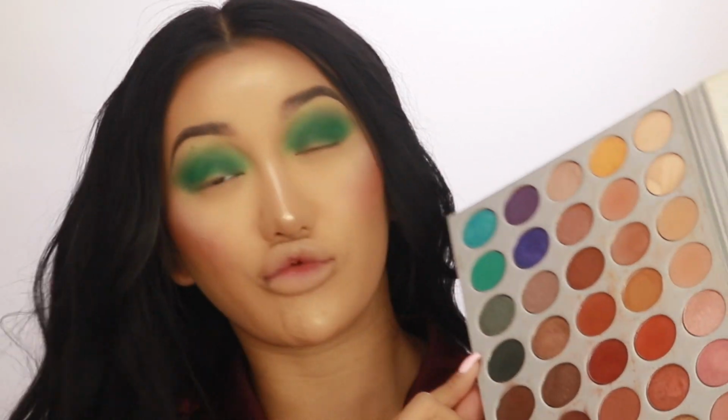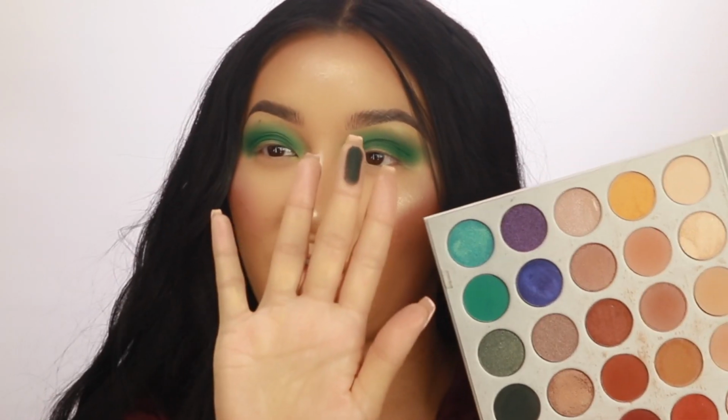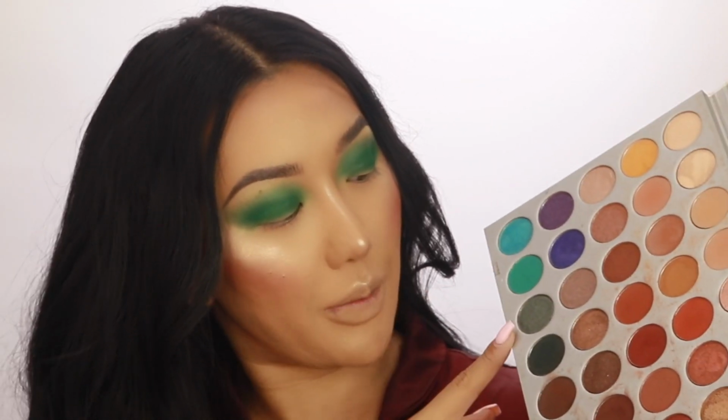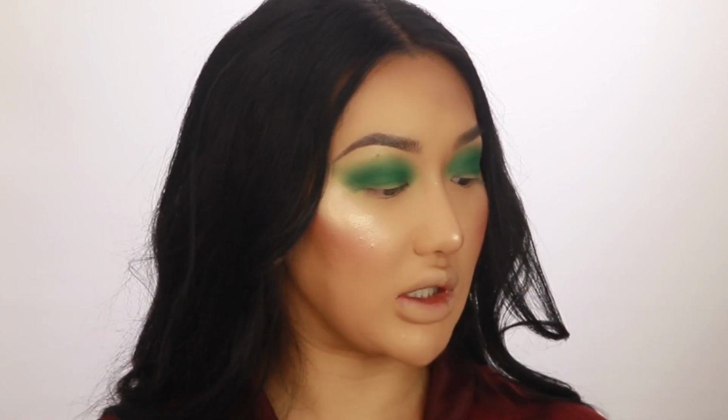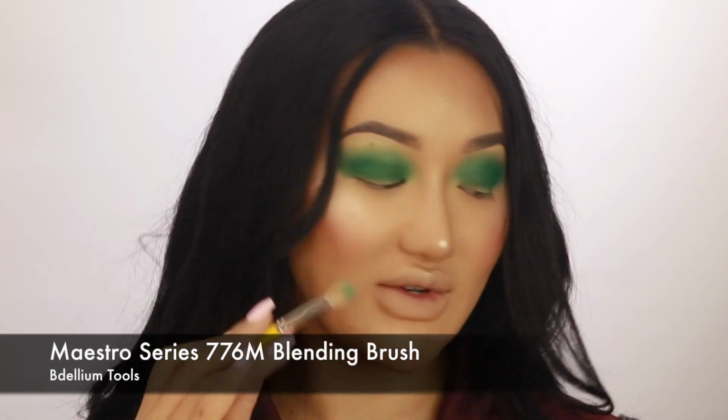This shade looks like a really, really dark greeny kind of shade. It almost looks black, but it's definitely like a dark green. So I'm just going to put a bit of this along my lash line and make it really, really nice and smoky. So when I put on that green shade, it kind of blends into a really, really dark emerald green.